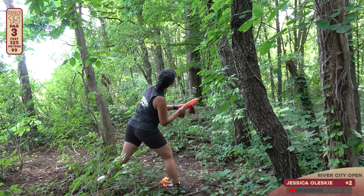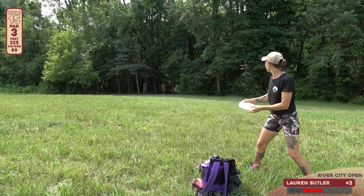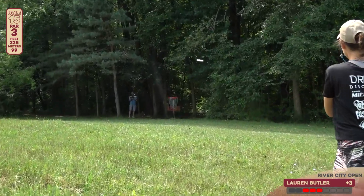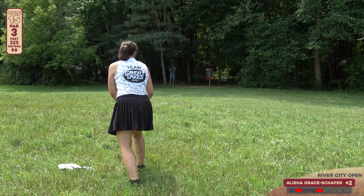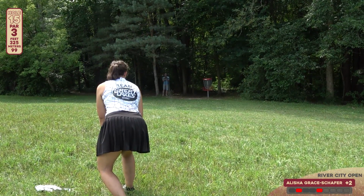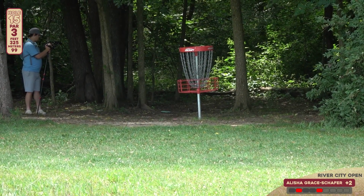Jess looks like she's in jail, but it looks like she's lining up something. It makes it through most of the way. That's honestly a great recovery from there. Yeah, it looks like she's gonna have a look at the basket from there. Lauren just pitching one up. Alisha looks like she's going for it. Looks like she's lining it up. Good height, just a little wide.